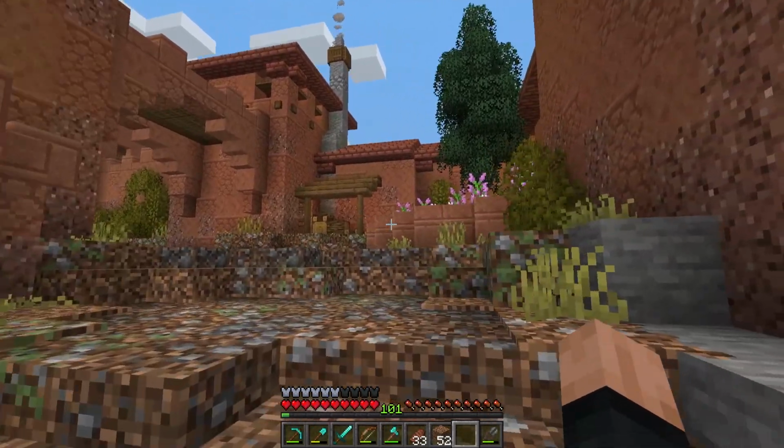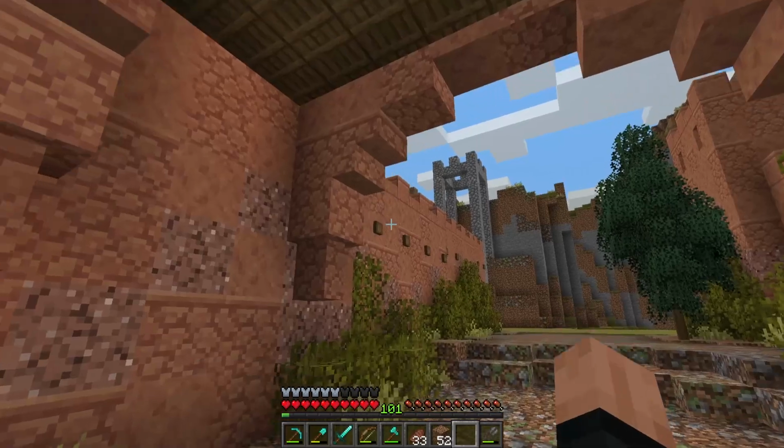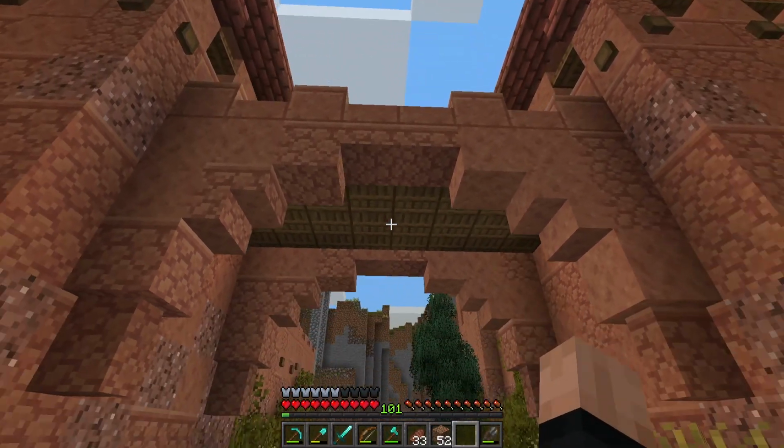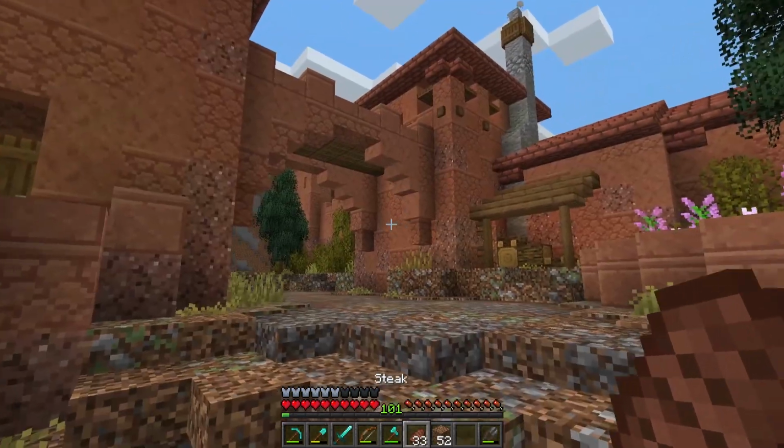All right, there we go. Everything is done for today. Everything that we worked on today is done. I do think I'm going to redo this gate. It's not even a gate really. It's just a bridge.